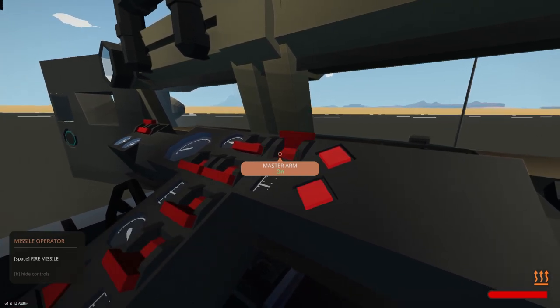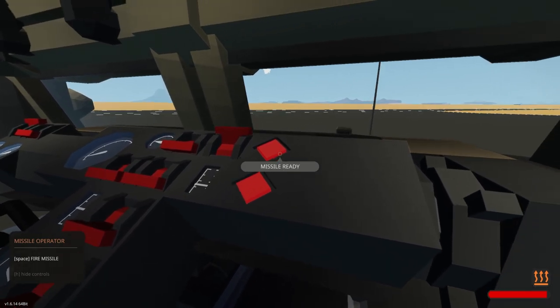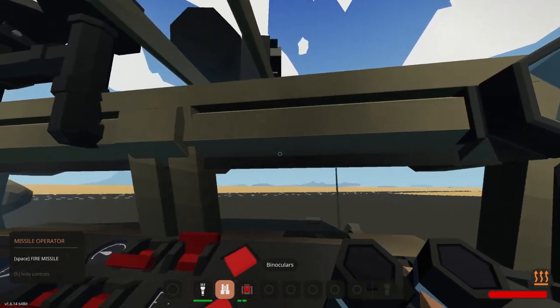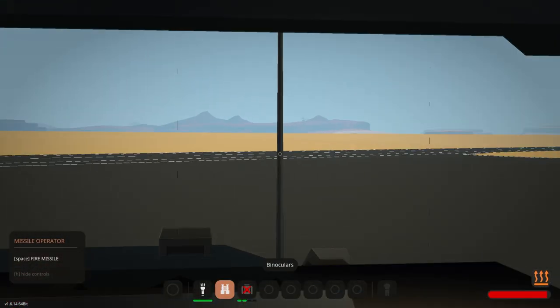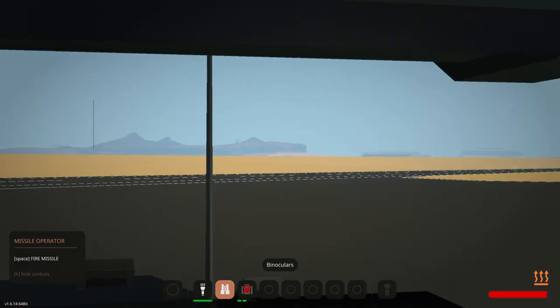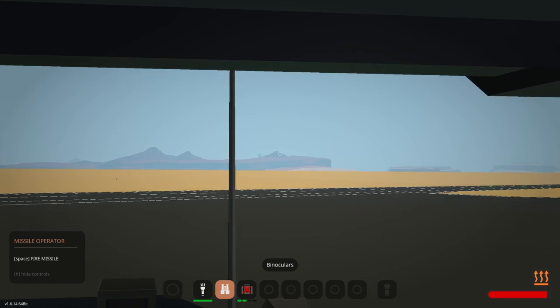Press master arm. Done. Look at where you want to shoot with binoculars. Really? Oh look, that thing's moving. Okay, I don't have anything to shoot at. That mountain right there. And then hit the spacebar.